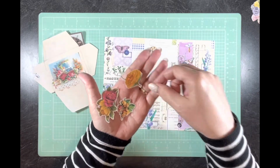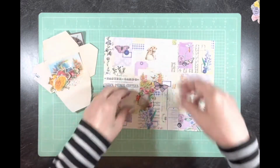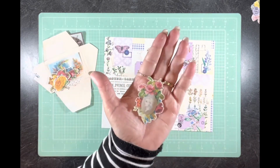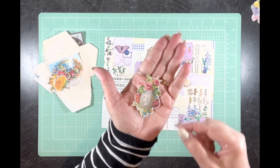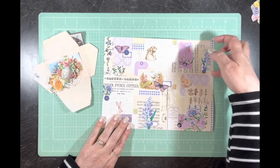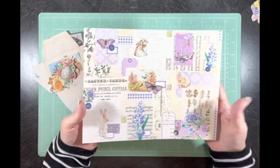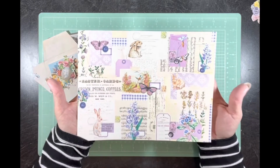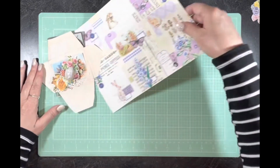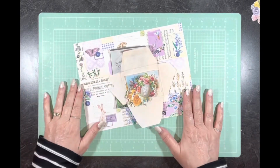These three pieces are also from Dear Julie Julie, as is this piece, which I'm sure is an egg, but to me it very much looks like a cameo. And then this is the part that is from Cara. She has made this collage background sheet, and I had two of these printed and I've already used one elsewhere. So I'm going to use this one today along with all of these other pieces.